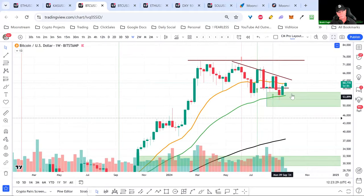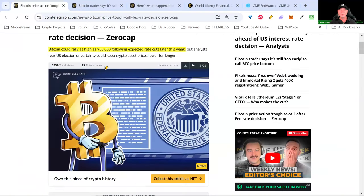So this, I still believe this is a buy zone right in here. And I have another chart that shows that. So we're bouncing back and forth a little bit. If you do have any questions, we'll get to that in a moment. And if you have anything you want me to cover, let me know.